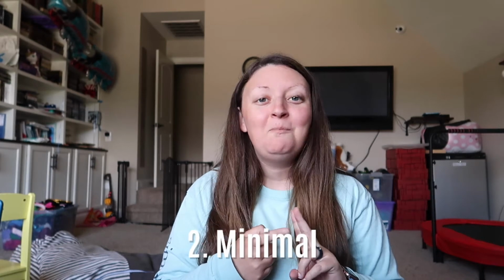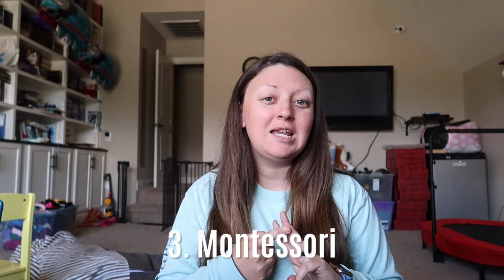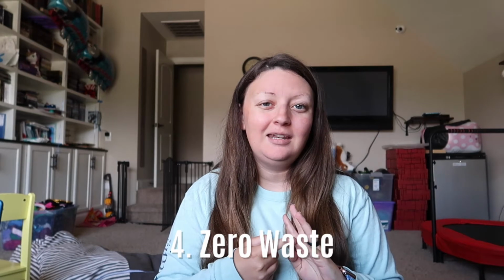In my mindset, I try to keep everything in my registry under these 4 categories: practical, minimal, Montessori, and zero waste when I can. I have 180 items in my registry. Probably about 80% of it we actually do plan to buy ourselves if we're not gifted it, and the other 20% are things that I might get, or maybe they're just options for people who are wanting to get us something.